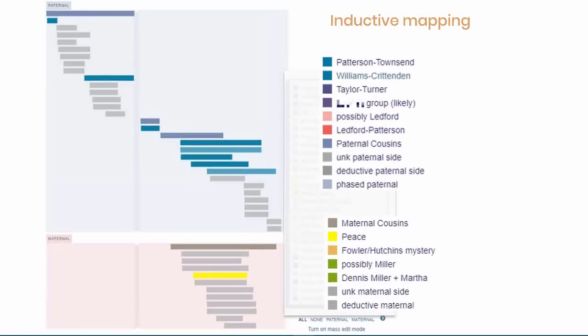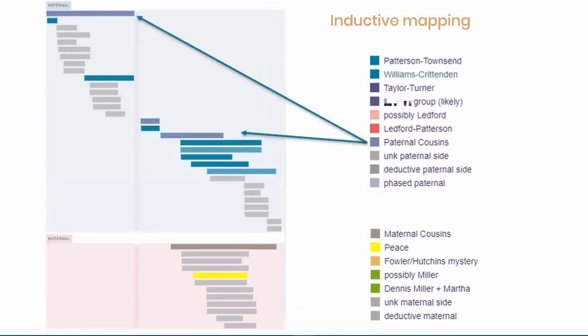And I also used some groups. So here are paternal cousins. I was able to get first cousins and some second cousins tested. And I grouped those into cousins for the correct side on here because those are the people I use to determine if they're paternal or maternal. But I don't know yet, they're not helpful to figure out any farther.